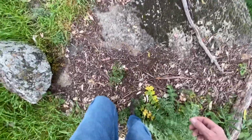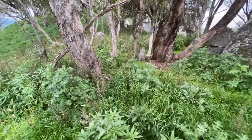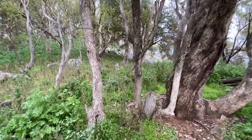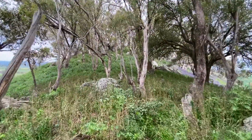Oh look, a flat piece of rock. Still got to get up there. Bit of a level off here. Saddle, come up one side. It's basically following the route track, but I've got to get up there.